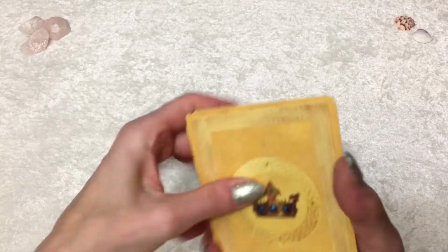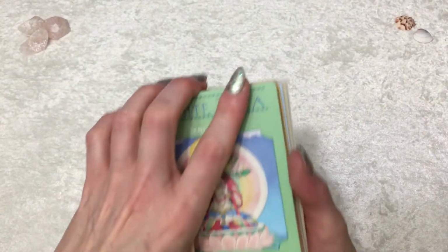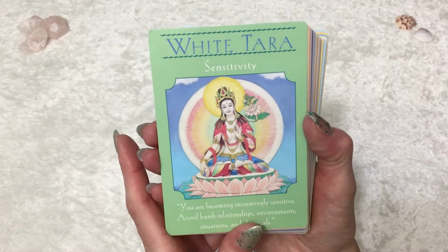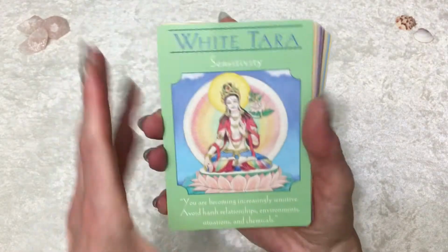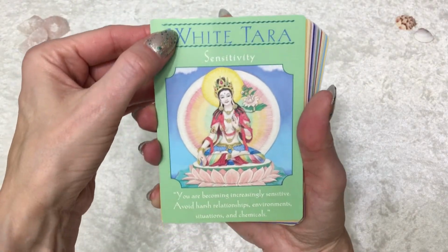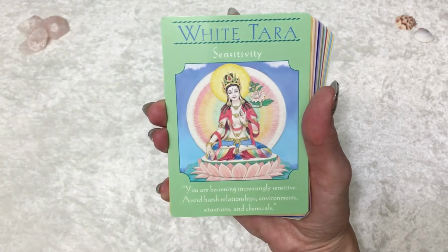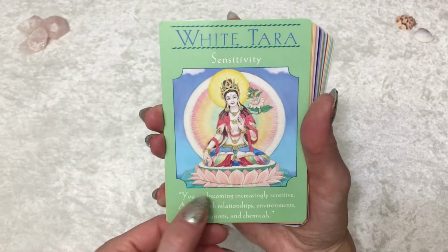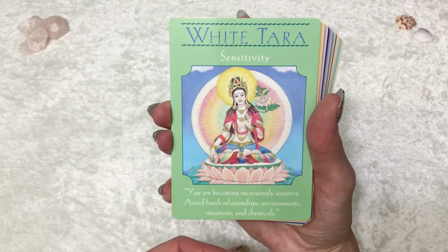It is gilded with gold color. Here are the backs. And there are various artists who did the artwork for this deck, but it's gorgeous. It's colorful, it's diverse. Each card has the goddess's title or name, what she's affiliated with, and then a message here. White Terra, sensitivity. You are becoming increasingly sensitive. Avoid harsh relationships, environments, situations, and chemicals, and so on and so forth.